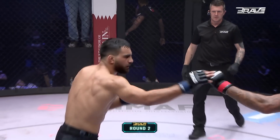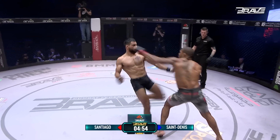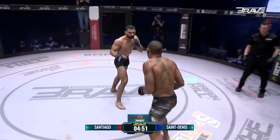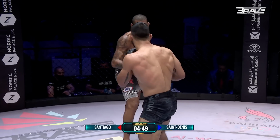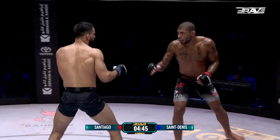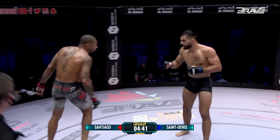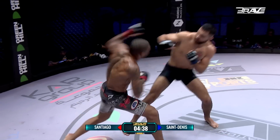Second round, gentlemen. Now they touch gloves without a flying side kick in the middle of it. Benoit Saint-Denis seems intent on attacking that body. Oh, huge leg kick from Luan Miao Santiago. Not a bad game plan if he's wanting to take a little bit of the pep out of the step of the takedown machine that is Benoit Saint-Denis.